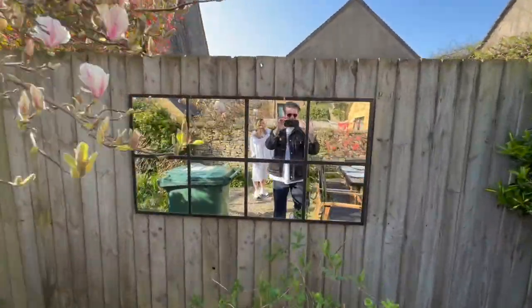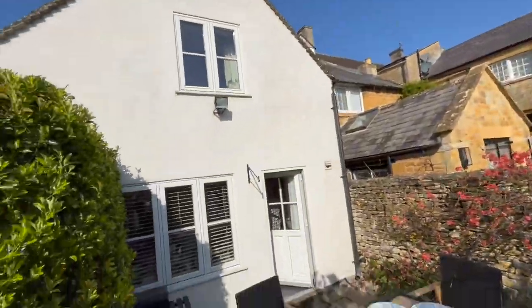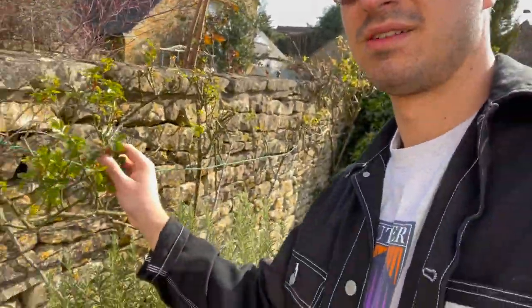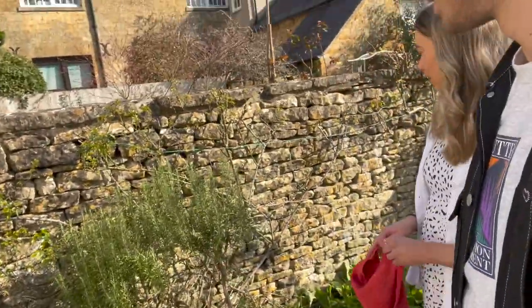Do a little film of the actual house, Dan. This is the place we're staying. It's a beautiful little cottage. It's honestly the most perfect cottage in the whole wide world. And I love it so much. I was just saying, Alice, that this here, rose bush, lavender. I've never seen a lavender that big.